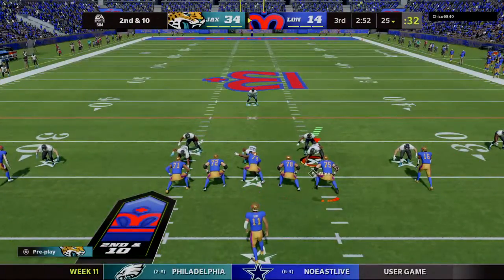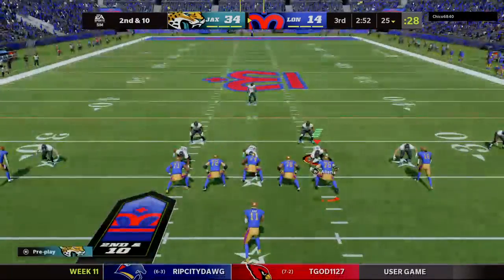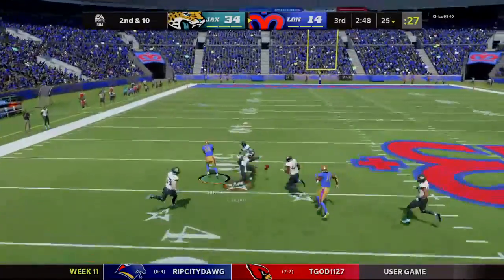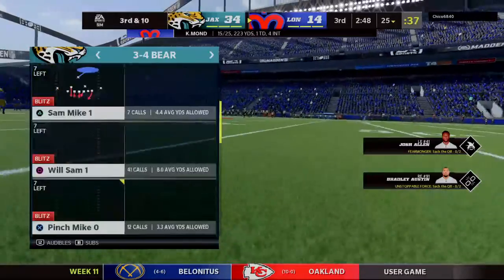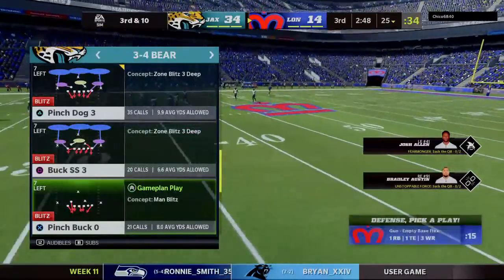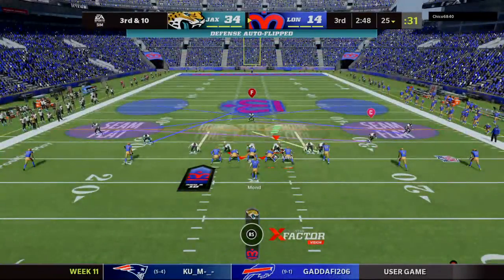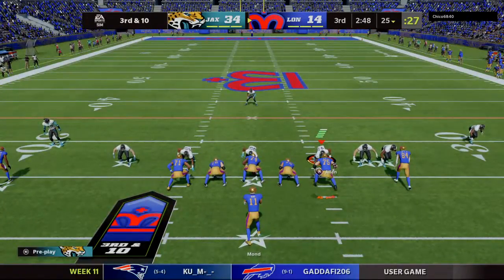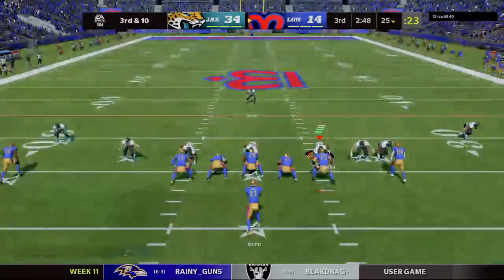Following the incomplete pass, here they go again. 2nd and 10 from the 25. They're going to look to throw. And his throw is incomplete. As a defensive back, you have some weapons at your disposal that we don't often talk about. You can read the receiver's eyes, you can read his hands, and you know that the arrival of the ball is imminent. And that allows you to make a play on it and oftentimes knock it away. I can't believe they even let you play.